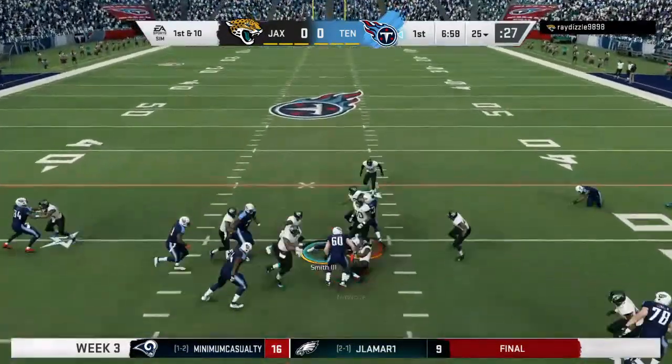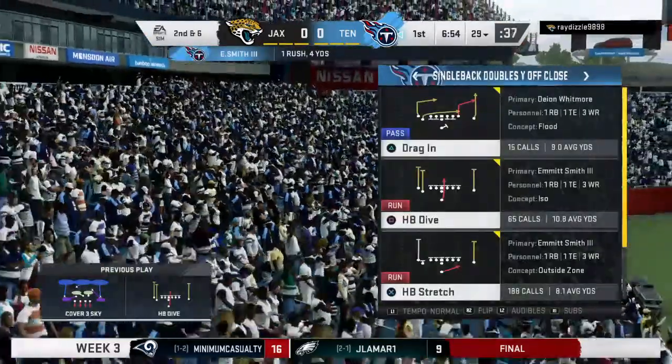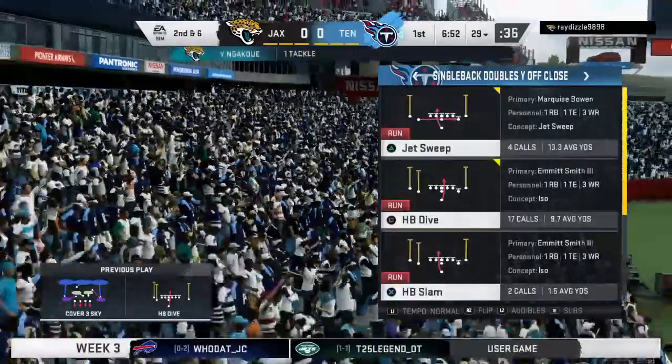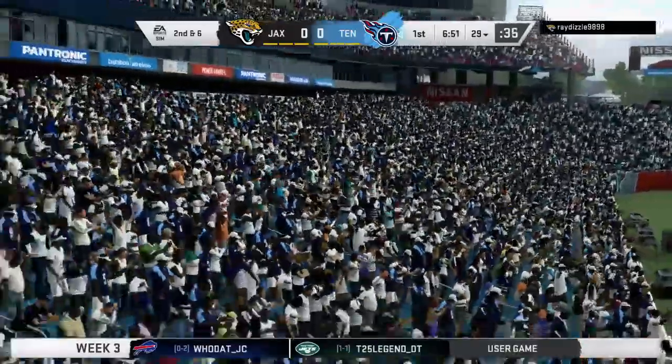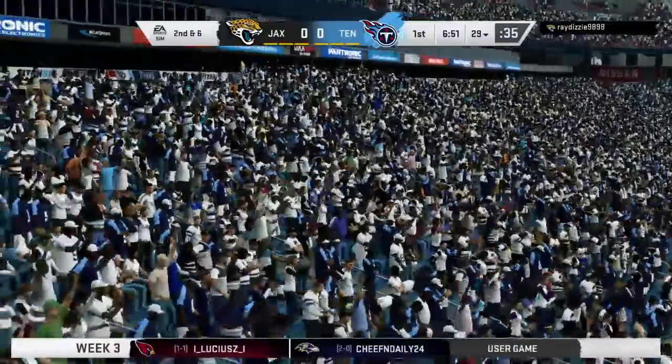Now a handoff here to his running back. And from the 25, they work this to the 29, a gain of 4. I call that play a success. A nice inside run sets up a very manageable second down, a very solid gain on that play.